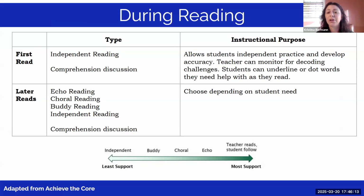So during reading, you're going to think about how you want your students to read the text. And if you see on the bottom is the continuum of types of ways students can read with more or less support. So obviously, if you have a student who's pretty solid, I typically have my students reading independently first. In most cases, because we want to allow students that opportunity to practice developing their accuracy. And during that time, I'm monitoring for decoding challenges. I'm checking in with the students in the group. And then I'll have a comprehension discussion after that first read.